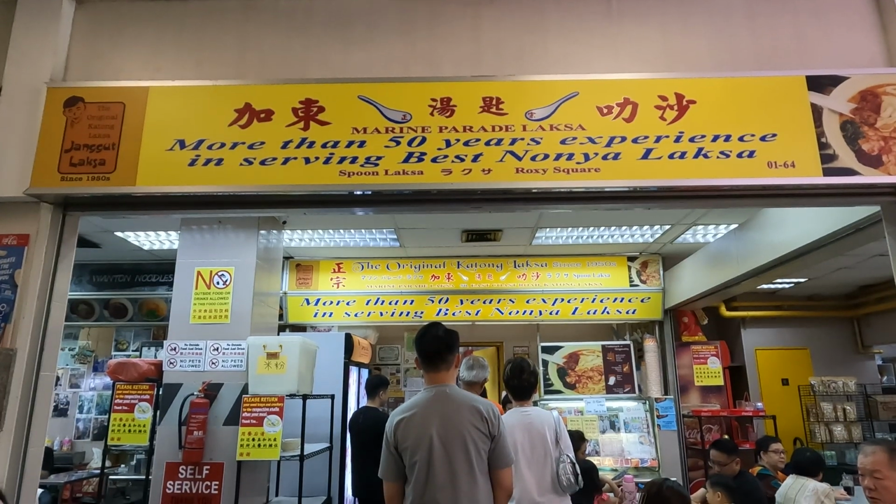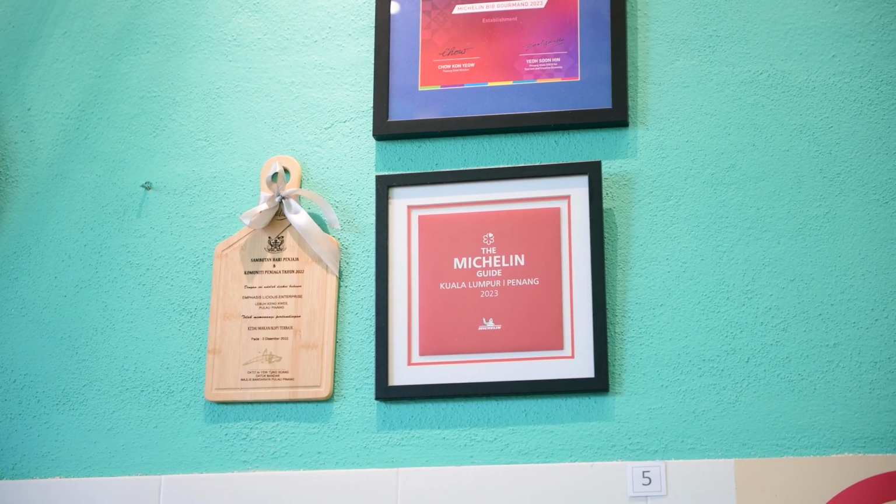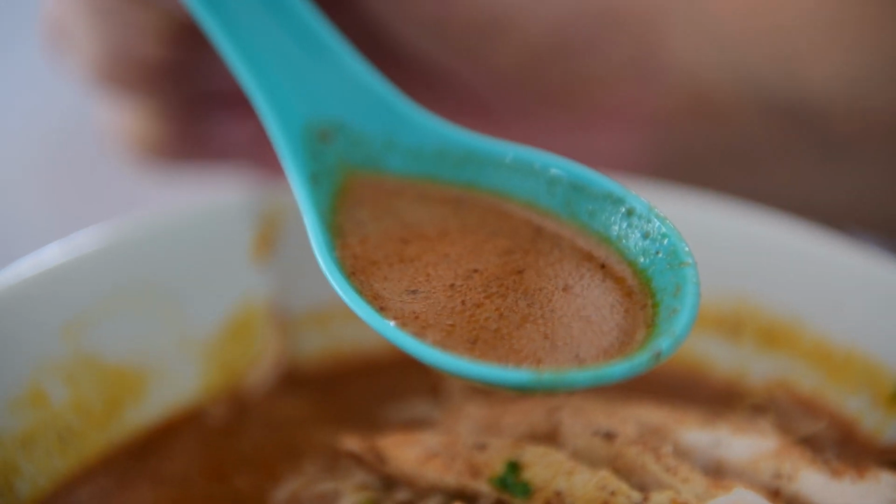The whole shop smells of this laksa. So good. I've never had original one before. So flavorful. The broth just hits you right to the core. So good.